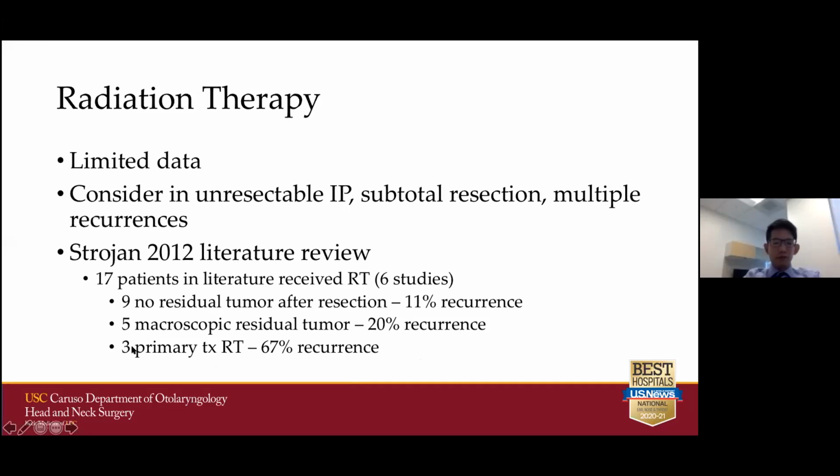And so there's very little literature in terms of the use of radiation in inverted papilloma. This is basically all we have. But it is a possibility, especially in those patients that have unresectable inverted papilloma or those that had subtotal resection. So I would probably recommend that you try to debulk as much of the inverted papilloma as you can, and whatever is left behind can be radiated.